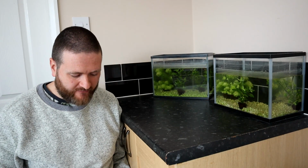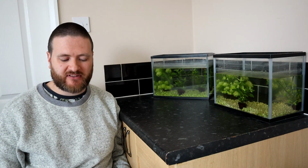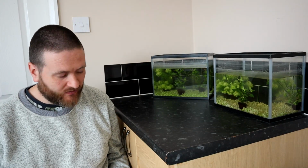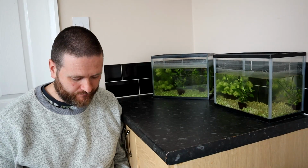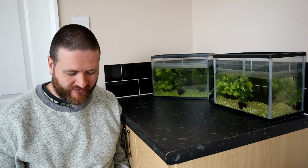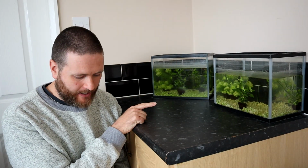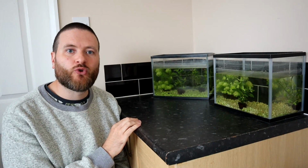Okay, next up we have Liz Wolf from my Discord server, who asks, how long does it typically take for tadpoles to start growing legs? That takes sort of between 6 to 9 weeks. It takes around 4 weeks to fully metamorphose. I've had these tadpoles for about 9 weeks, so they're definitely taking their time, but they are kind of within the normal time range.